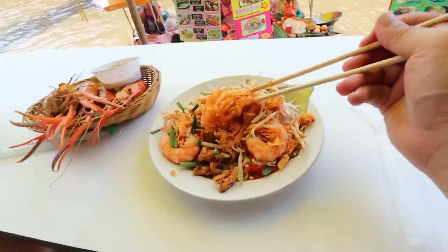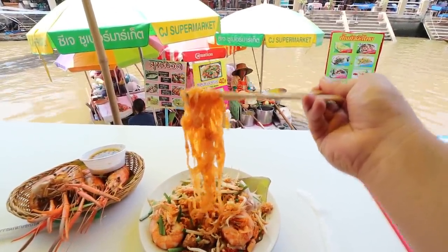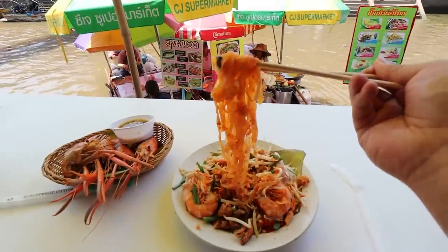Let's eat first, guys. I'm gonna try this pad thai. Let's see how we go. Thank you, Thai Ajumma. I see you. She's right there, looking beautiful as ever. Okay, I'm gonna try the pad thai. I'm gonna get a bit of calamari. Sorry, I'm sweating right now. I don't mind if the flies jump on board. I'll have a bit of them too. Don't mind. Let's get it, guys. First bite at the floating market. Pad thai.